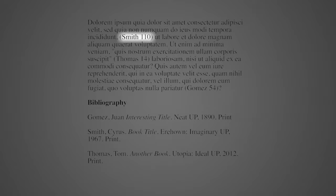Citations provide enough information for the reader to identify exactly what part of each work is being used. These short in-text citations point the reader to the bibliography or reference list at the end of the paper, where each source is fully cited.